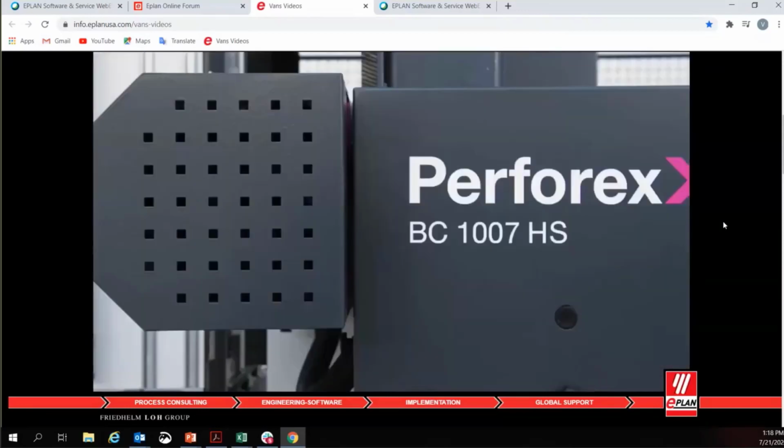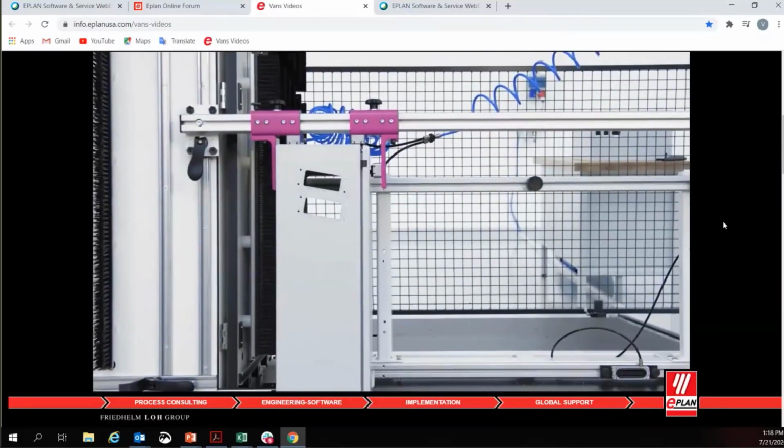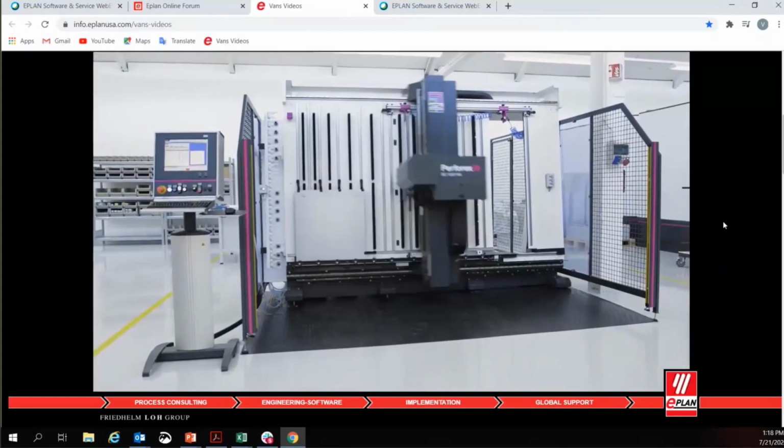So I think that gives you a pretty good overview of what the machine is doing. And of course, that enclosure can be rotated to work on any further sides that are needed.